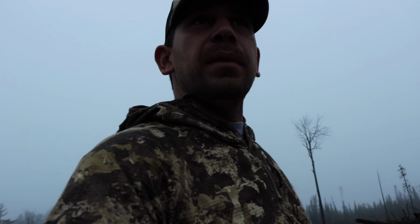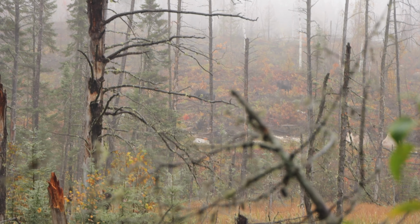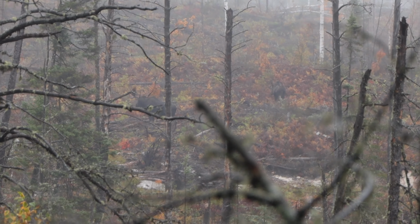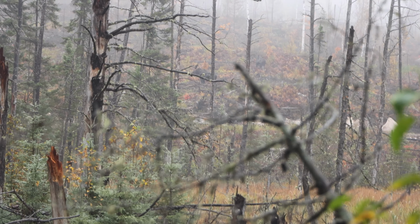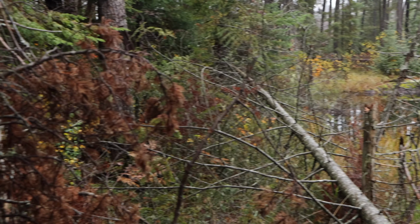That's my moose call. Looks like they're going to be moving up into the wind. So we're going to try and loop around this pond. Nick's just right there.